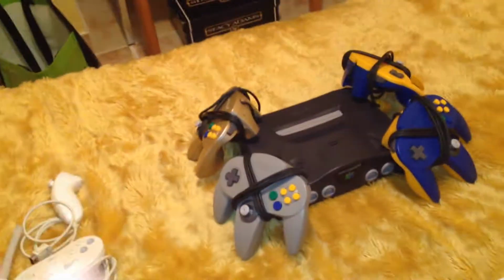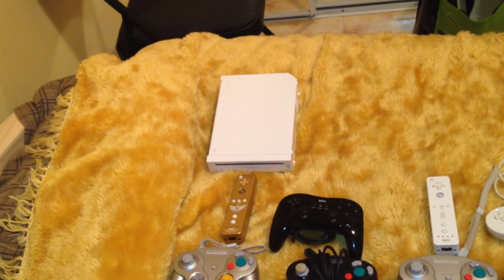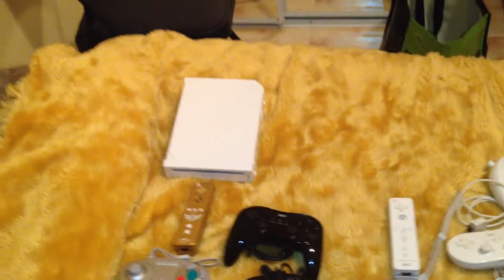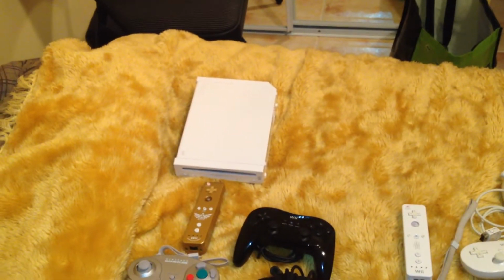It runs perfectly well. There's nothing wrong with it. Anyways. Here we have the Wii, the 2006 Wii, and a bunch of controllers. 2006 Wii runs well. It is homebrewed and will allow you to play emulators or backups of Wii or GameCube games.